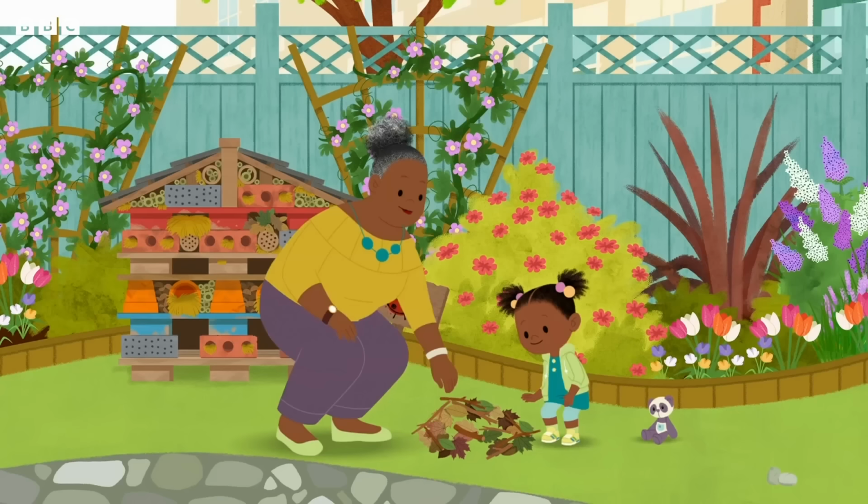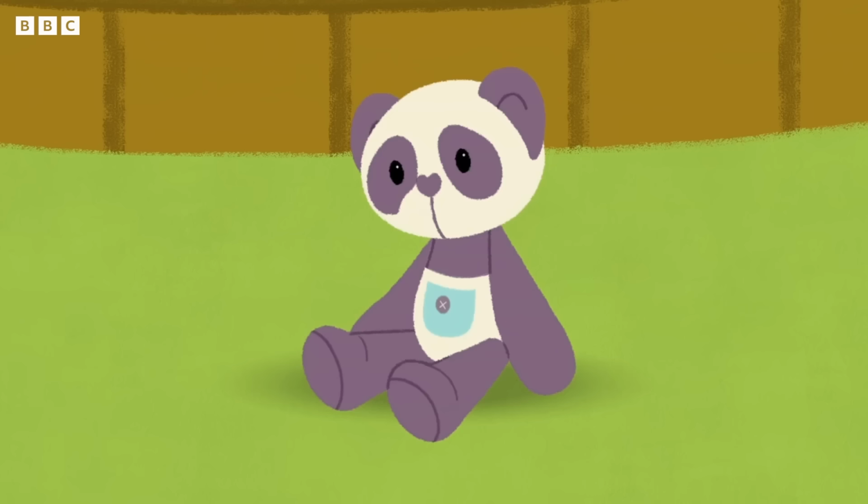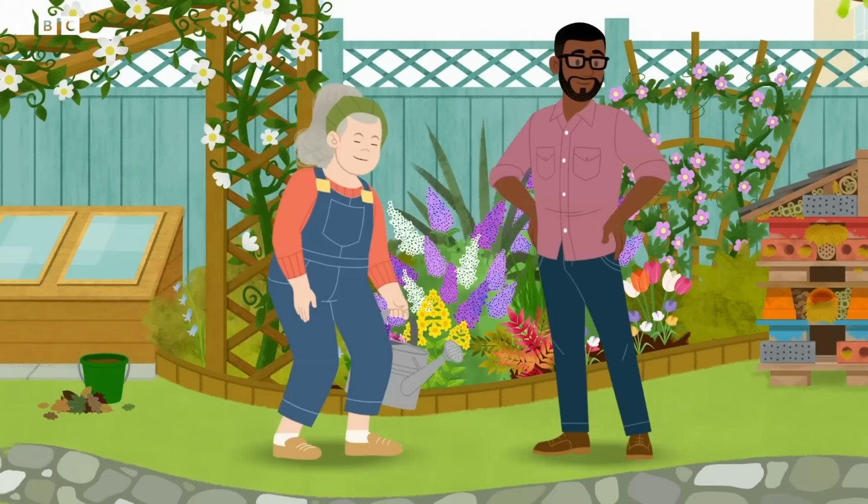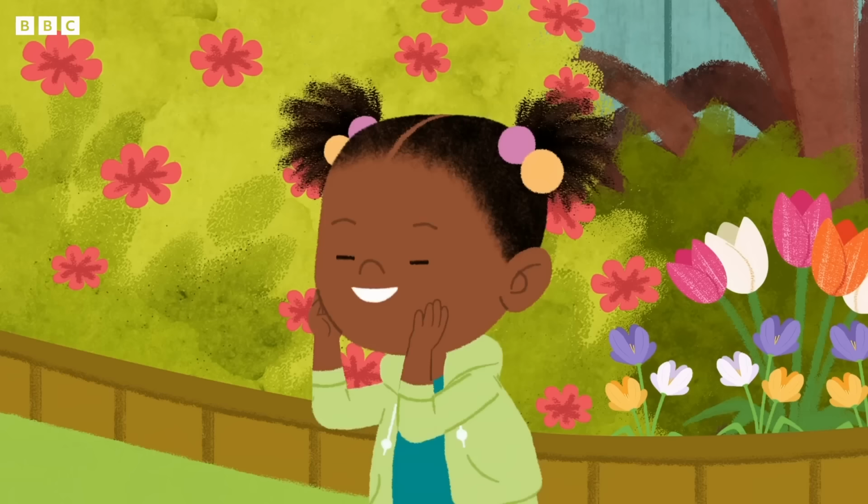I'm making a nest for you, Panda. But we need more leaves and twigs. Try my composting pile, JoJo. Yay!